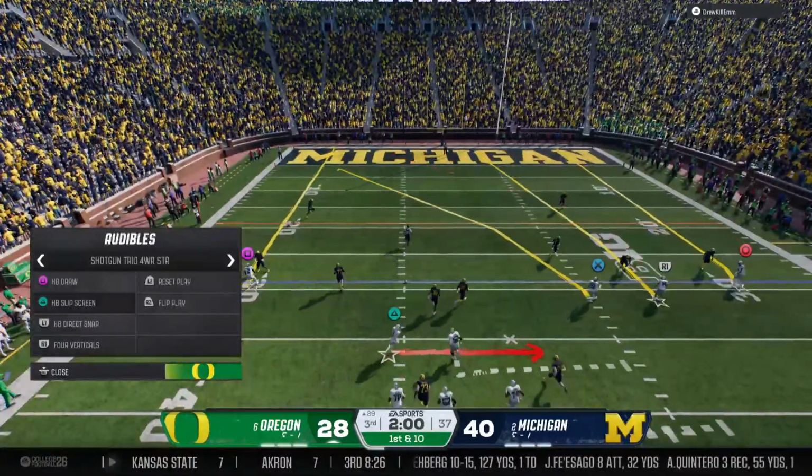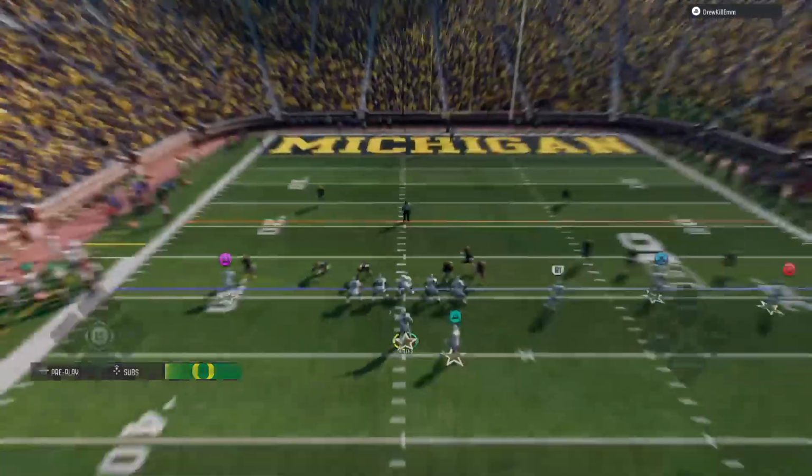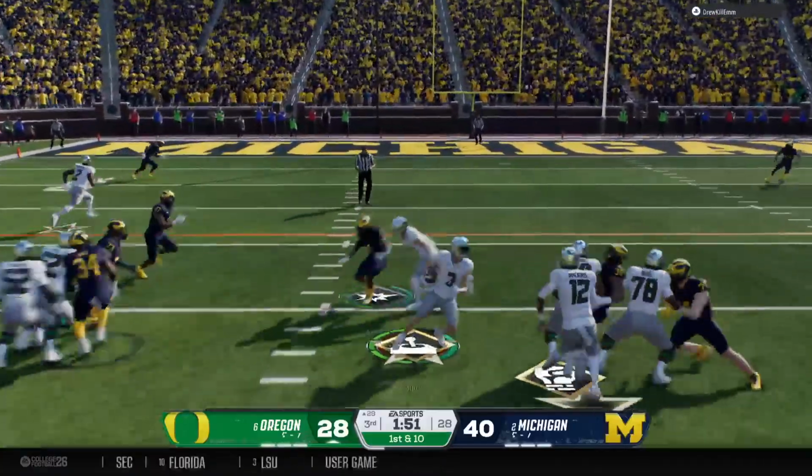He's got it. That is enough for a first down. That's a big gain before he goes out of bounds. It'll move the sticks, more than enough for a first down. In a tight game like this, you're on the road, why not take a chance? Go for it, you hit it, and you quiet the crowd in the process.